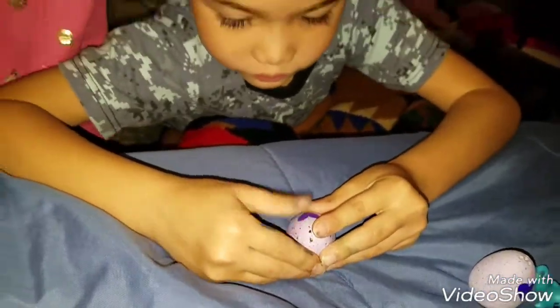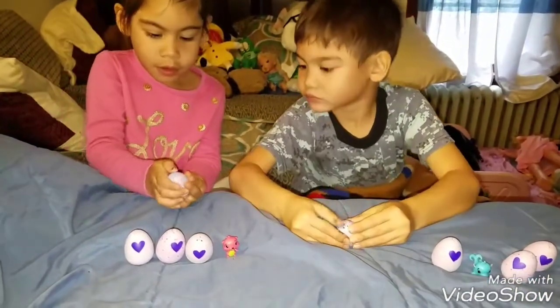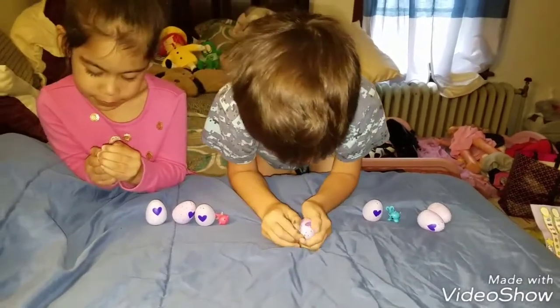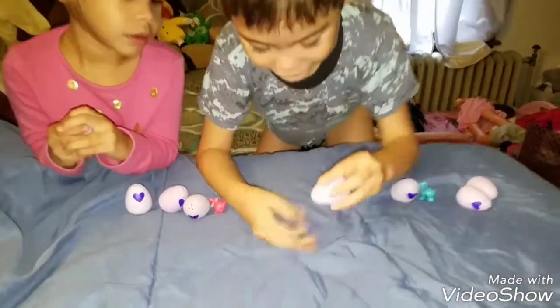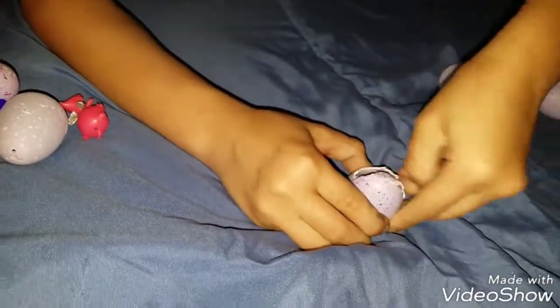Carla, you want to scrub yours, too? Yes. Okay. I want to do this one. How's your Hatchimal? Oh, mine is almost pink. Mama, oh, mine's ready to hatch. Can you see, Hector? Oh, I got the little tiger. I got the little tiger.